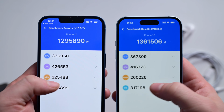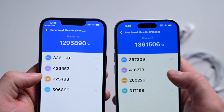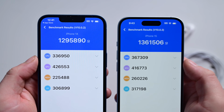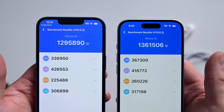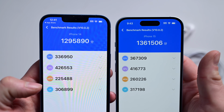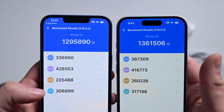When I ran the Antutu benchmark, the biggest upgrades we saw in this breakdown were for both the CPU as well as the memory. Those two saw the biggest improvements in their actual performance. GPU is technically a little bit lower. I don't think it's actually lower. It just could be the benchmark rating. I bet if I ran this a few more times, it would end up pretty similar, or if not a little bit of a gain. But the GPU didn't change that much. Neither did the UX there. CPU, memory, both nice upgrades.